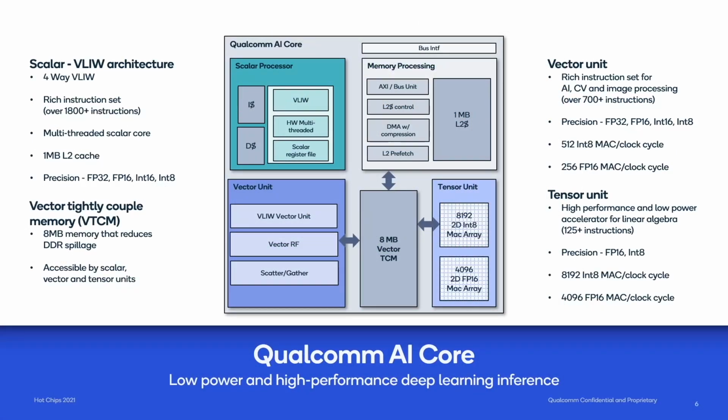On this slide, I'm showing you the top-level view of the Qualcomm AI core. On the AI 100 SoC, we have 16 of these cores. As I mentioned earlier, this core is derived from our mobile solutions. However, we have upped the performance capabilities to address the cloud and edge workloads. It has a scalar core, which is a 4-way VLIW core. It has a very rich instruction set of over 1,800 instructions. It's a multi-threaded scalar core. It has 1 MB of L2 cache, and it supports int8, int16, FP16, and FP32 precisions.